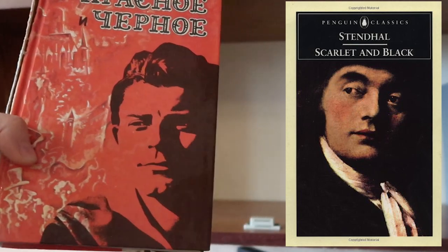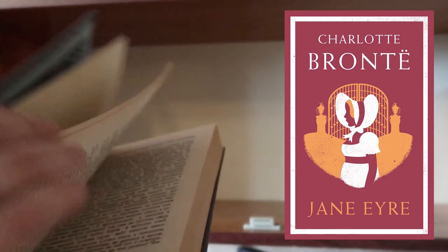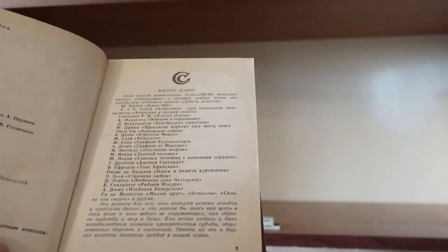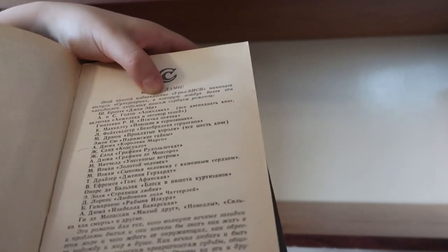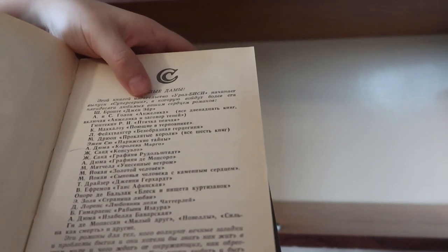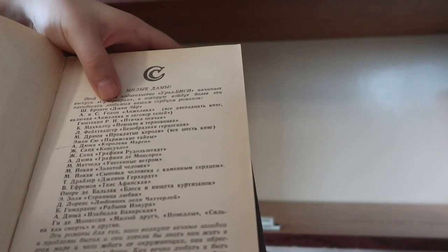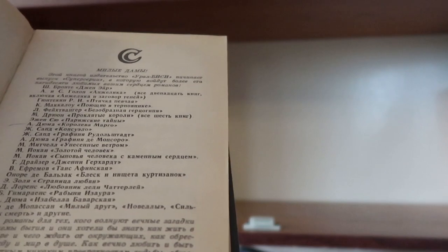Then also Stendhal, The Red and the Black. Also beautiful. Then we have a beautiful copy of Jane Eyre, which I read, this exact copy. Look at these beautiful end pages. Oh, it's interesting. So, dear ladies, this publisher is starting a new super series that will include more than 150 favorite novels, beloved by your hearts. Basically the series will include Jane Eyre, Angelica by Golon, The Thorn Birds, and a lot more.